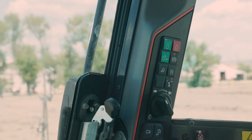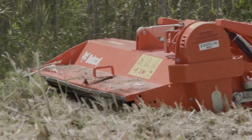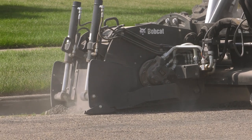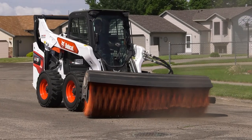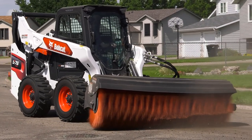Optional high flow hydraulics provide extra hydraulic power to boost production of attachments like the Bobcat flail cutter, trencher, planer, and stump grinder. Machines with this option have two flow ranges, and attachments that require lower hydraulic flow can still be used by selecting the standard flow mode. If you're ready to do more with your machine, you're ready for an R-Series skid steer loader from Bobcat.